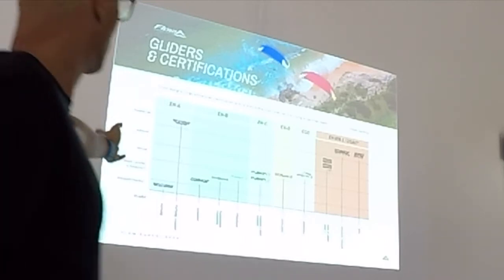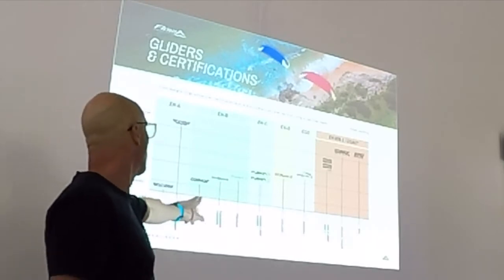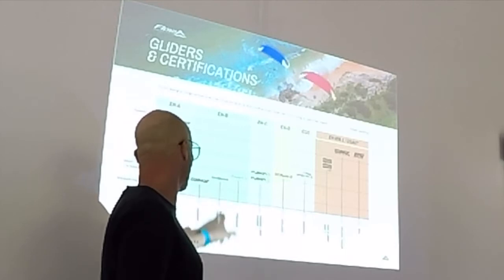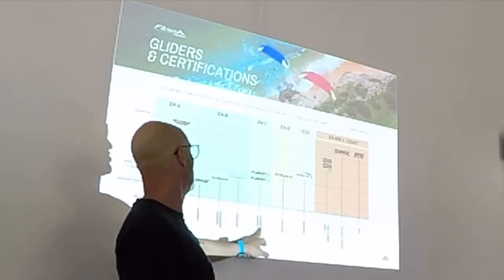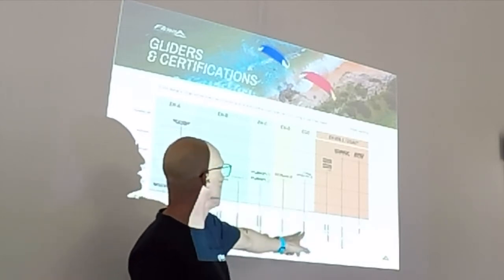So this is our whole range. We have a YOU glider, which is the future. The Cosmos is a low B, the Freedom 2 has just been released as the high B, the Panorama is also a B glider, and the Tandem. We have the Fusion, which is an EN C glider, and the XC Racer 2 is back to the triple C.